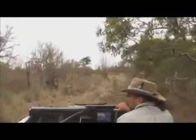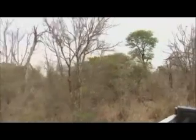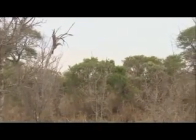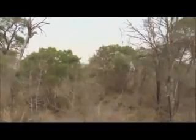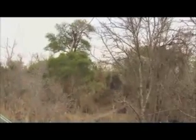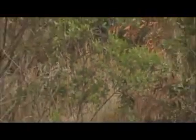I don't know if we can even see him in here. I can just see a couple of spots from here. He's really stuck himself in there. You can't even see his head, can you? But that's about the best we can do for now. Branches on the way.